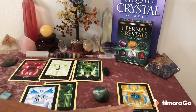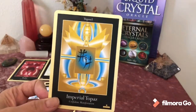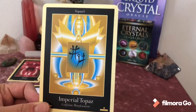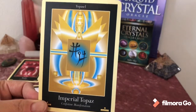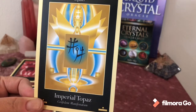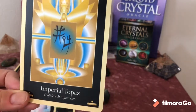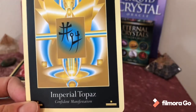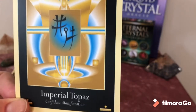to get you to your final destination here, which is Imperial topaz. If I'm not mistaken, I don't know if it's in with this author, but I do know one of my crystal decks says that topaz carries the most light of all of the crystals. So it's full of light and stays light. It doesn't lose it, it's like a capturing of light.